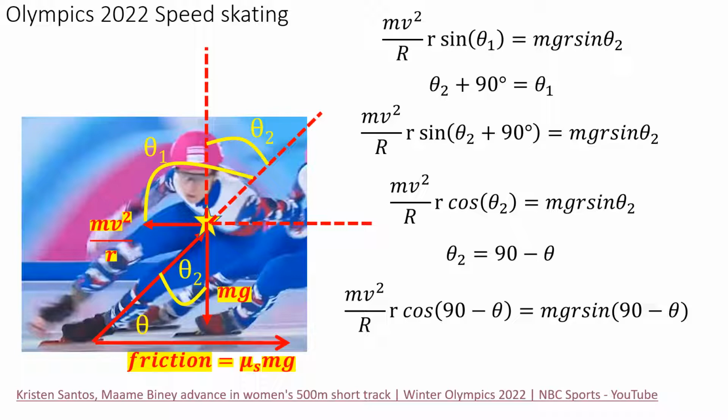Now, the levitation, right here, is experienced at this angle theta. Now, so what I've done is I have set the torque due to centrifugal, this expression, equal to the torque due to gravity, this expression.